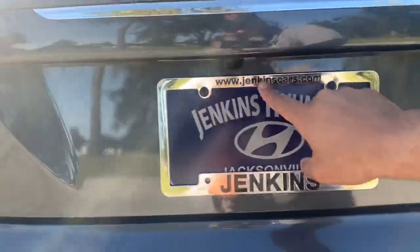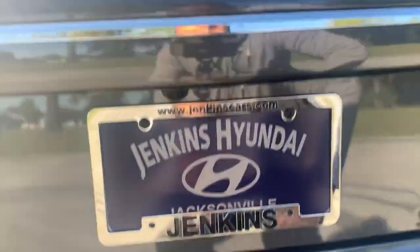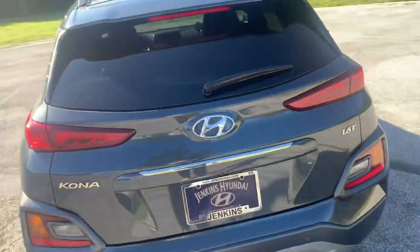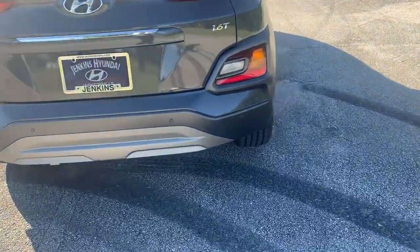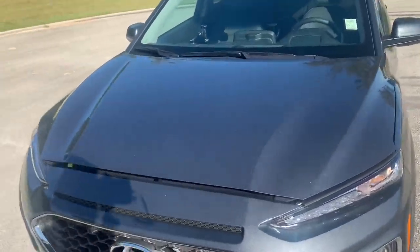You do get a rear view camera here, LED lighting for your license plate, and a rear windshield wiper. So all that looks good. As you can see here, it doesn't have a visible tailpipe. Before we get inside, I want to show you guys this engine here.